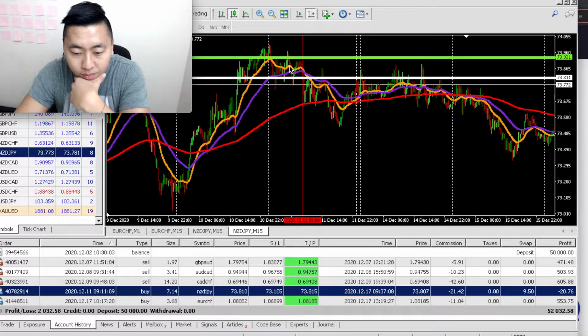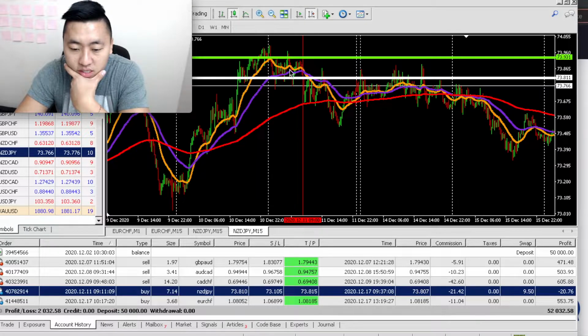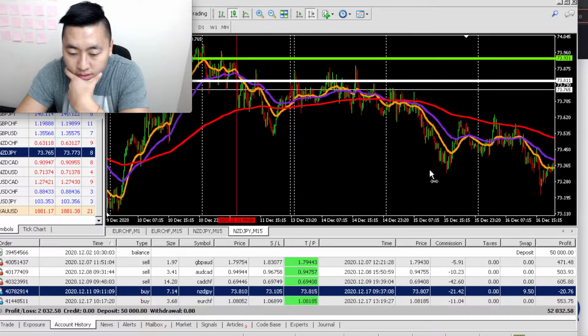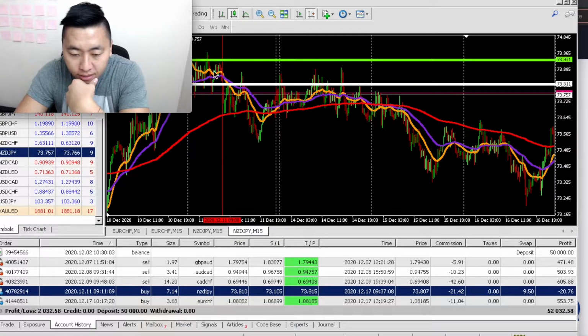So when it bounced back here, my assumption was that it was going to bounce back up, which it didn't. It went about halfway to my take profit, and this was a Friday entry, and I held it until yesterday, so about Wednesday. So it took 4 days, and it never hit my take profit. It almost hit down here.